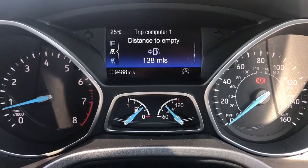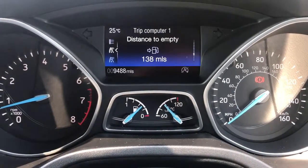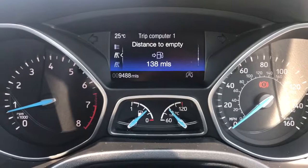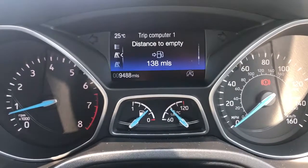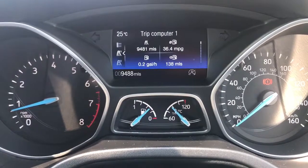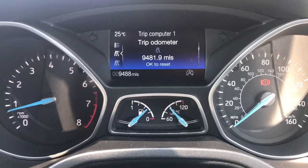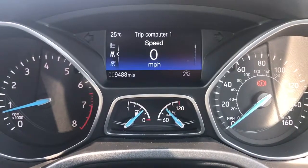Okay, so now that we're inside the car, we're going to start off with the dials. On the left-hand side, we have the rev counter, and on the right-hand side, the speedometer. In the middle, you can see the total miles for this car are 9,488. You can change information that's displayed above that using buttons on the steering wheel for various different bits of fuel economy information, including a digital readout for the speedometer, which you see just there.